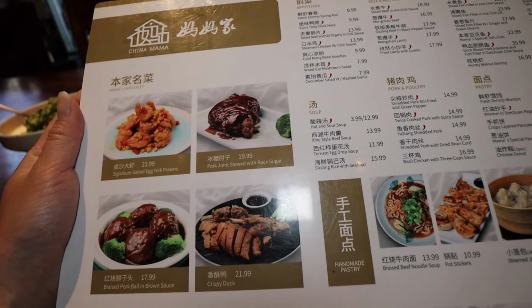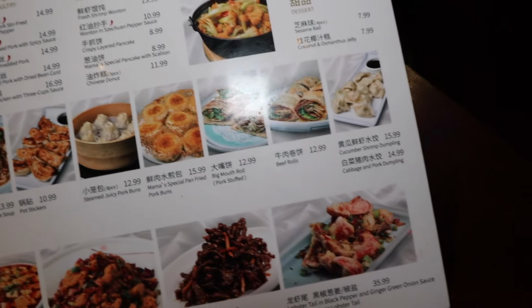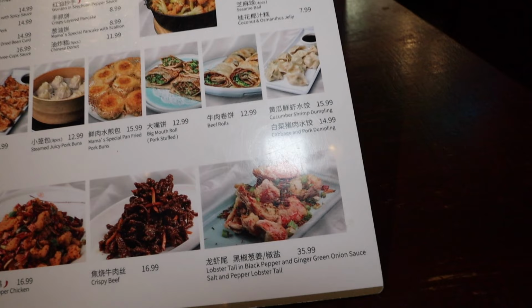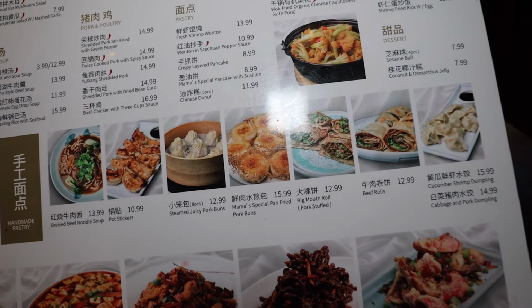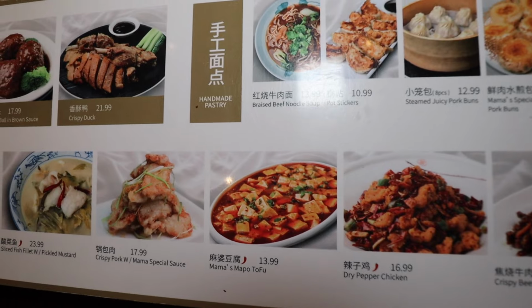This is the menu. They have an assortment of different Chinese foods. What we're gonna get today is actually the lobster tail in salt and pepper. It looks so good. And then we're also gonna get some steamed juicy pork bun, siu long bao. Another item we will be getting is the Mapo Tofu. I love Mapo Tofu so much.